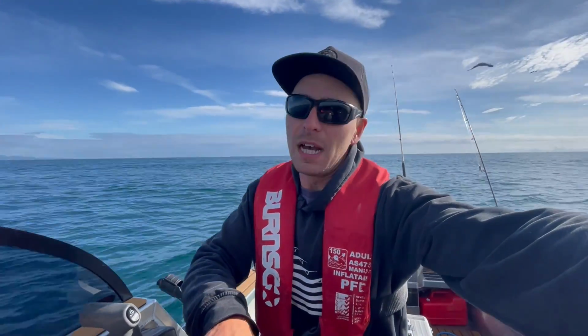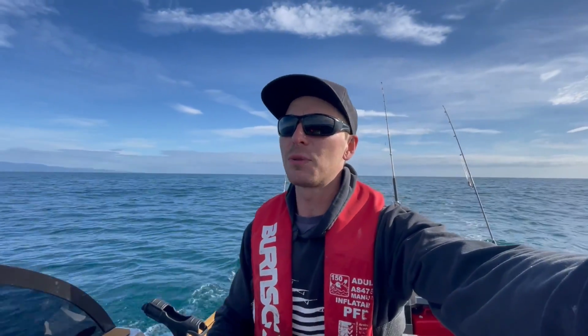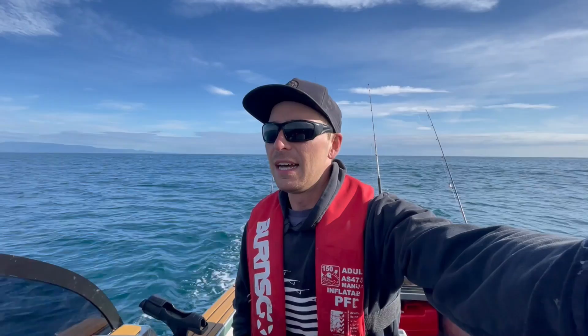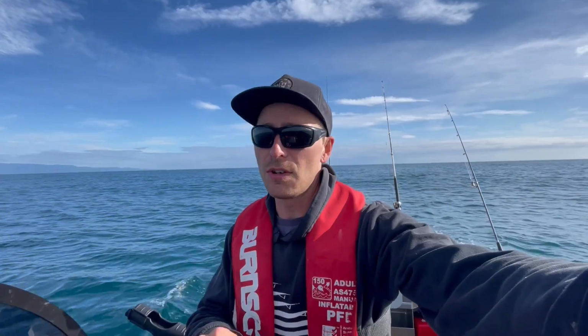Pretty gutted that that big one wouldn't release, but I know that's the case out here. It's just too deep. We're in about 25-30 meters and they just don't do well. They puff up and they're really hard to get back. So studies have shown that anything over 13-14 meters has very low survivorship. So it's best just to keep what you catch as long as it's legal and stop there. So I stopped at 3 snapper there.